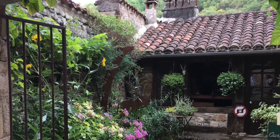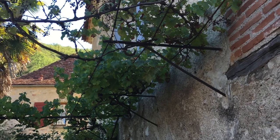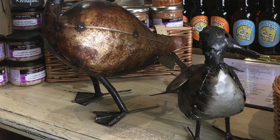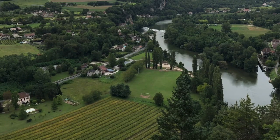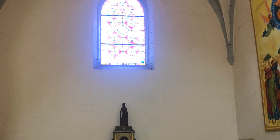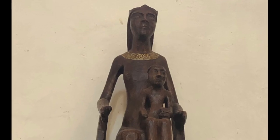There are countless little courtyards and terraced gardens that add to the village's charm. This was an artisan village. Carvers, tanners, and coppersmiths still make their wares in the village. It was an extremely busy town in the medieval period, given its location on the Lot River. It's also an important stop on the pilgrimage route to Santiago de Compostela in Spain.